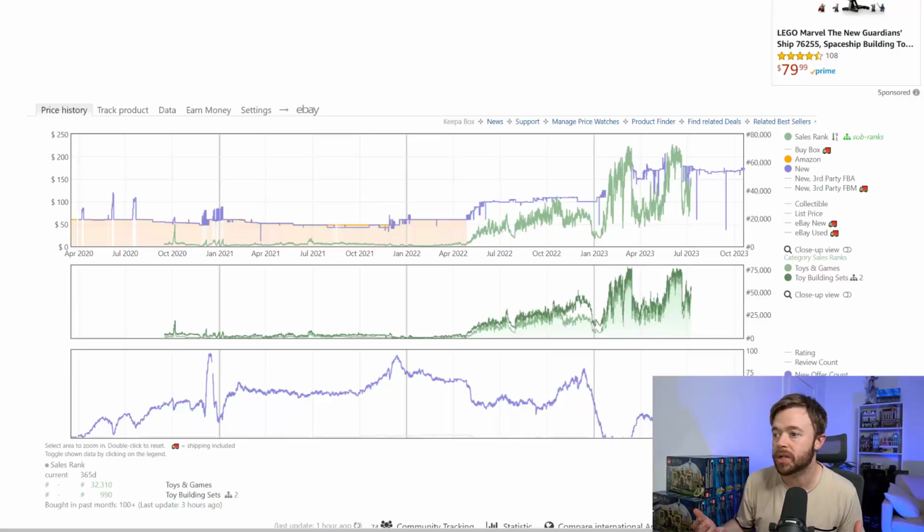And when I scroll down, you are going to see this big chart right here on my screen. Now this, again, lives inside of the Amazon listing page, and this can show me what has happened to the price of a set on Amazon over time. So this blue line that you'll see right here shows me the price. I can just hover over it.